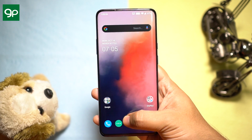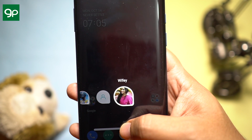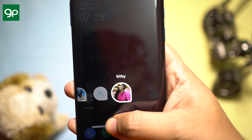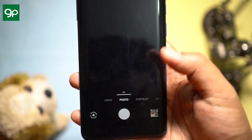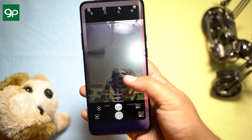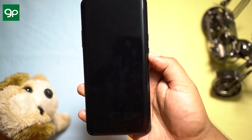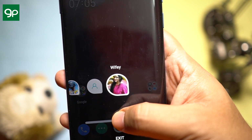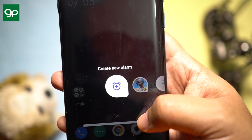When unlocking the phone with your finger scanner, if you keep holding your finger on the screen, you get these app shortcuts and also options under different apps for quick access. So if you want to take a selfie, you can do it right away directly from your lock screen, and for payment apps it is very useful.